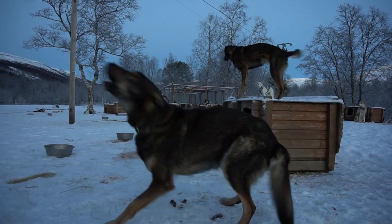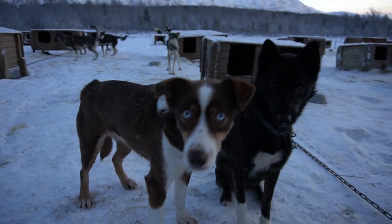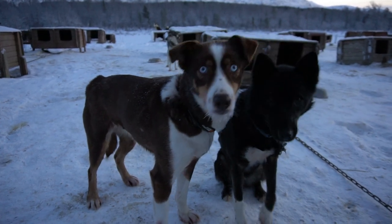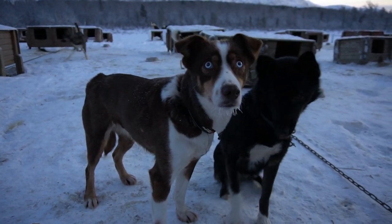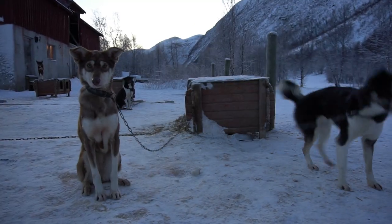That's their breakfast, and then they also get a snack, which is like a handful of dog sausage mixed with dry food, and this gives the dogs enough energy to run for the day. At least it gets them going for the day.